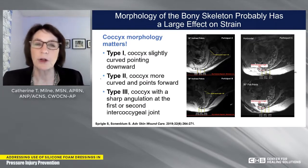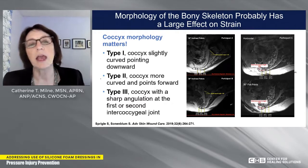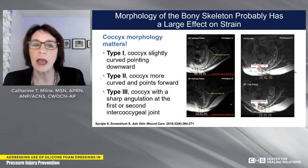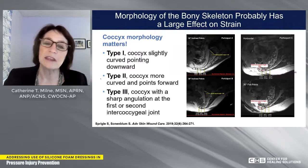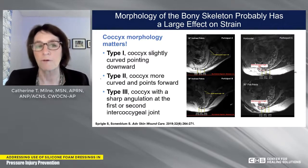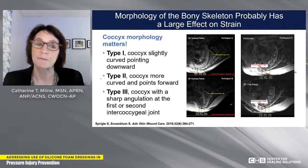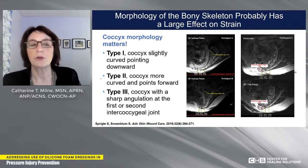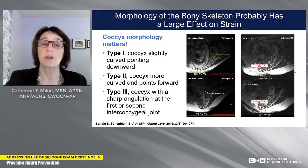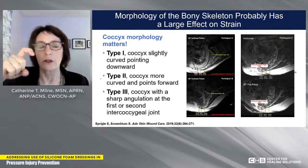And this is Dr. Spriegel and Sonnenblum's work again, and they were really looking at wheelchair seating. And what they found when they were looking at tissue strain is, interestingly enough, there are really three types of coccyx morphologies. Type 1 is your coccyx is slightly curved forward and pointing downward. Type 2, it's more curved and points forward. And then type 3 is almost J-shaped and it's very sharply angulated.